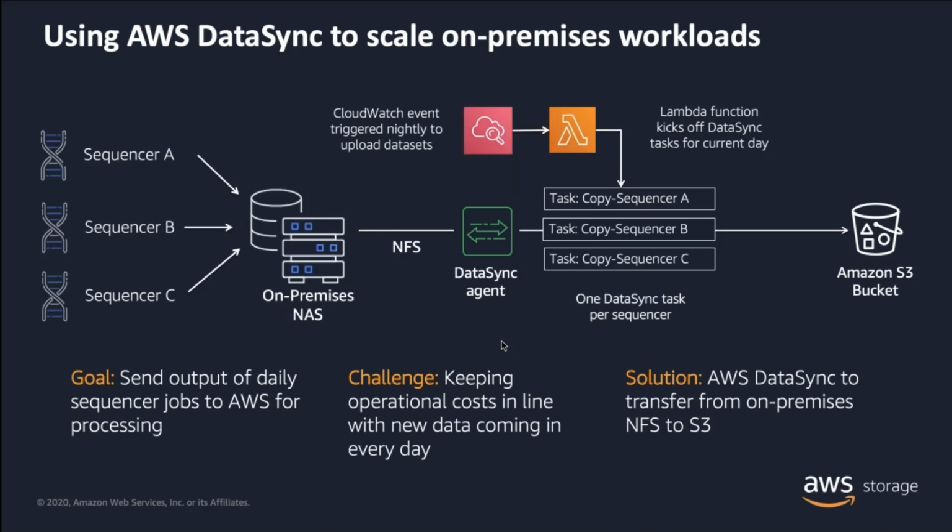Now, this data continues to accumulate. Every time the sequencer runs, it writes data into a job folder, and that job folder has a unique ID that also happens to have a timestamp associated with it. And every night, my customer wants to copy this data from their on-premises NAS up into S3, where they'll do additional levels of analysis and processing on their data. They don't have a processing environment on premises, so they're utilizing the cloud to do their additional processing.